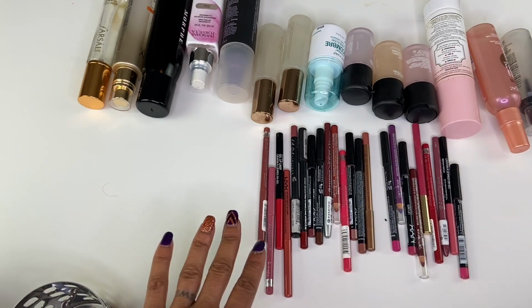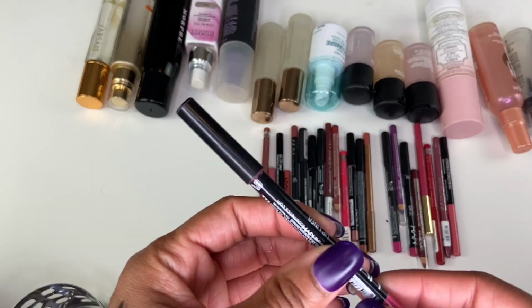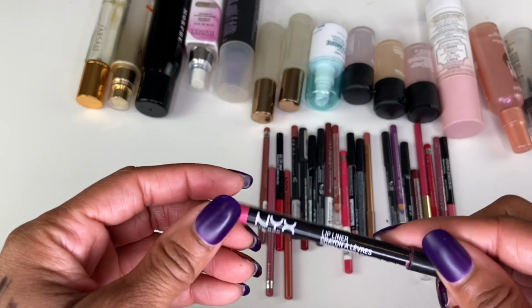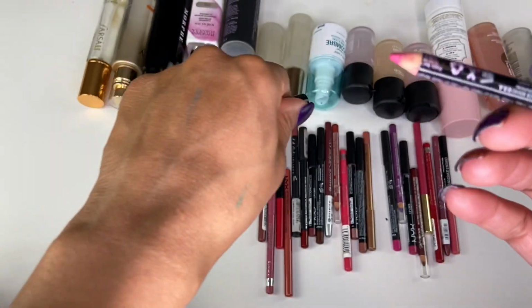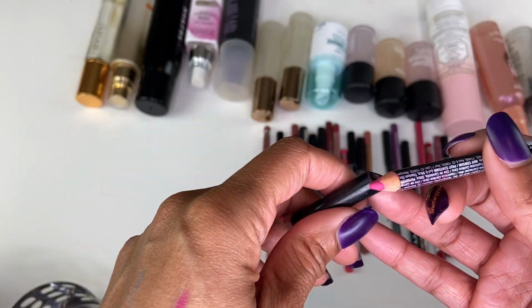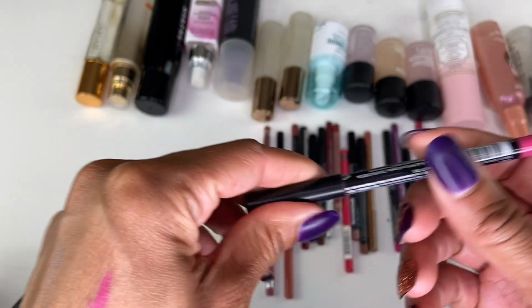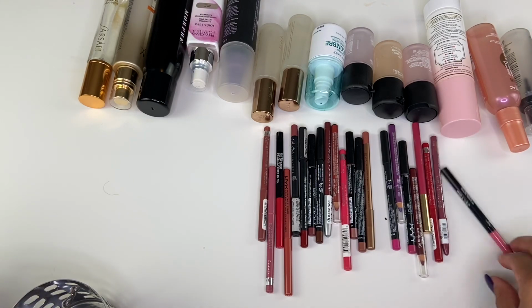Okay, on to lip pencils. I feel like this category should be fairly easy because I need to declutter pretty much all of these. This is the NYX lip pencil in Pinky Rose. This was really nice. I liked the color of it, and I liked wearing it with my hot pink lipsticks. But y'all, I can't even tell you how long I've had this one, so I'm gonna declutter that one.